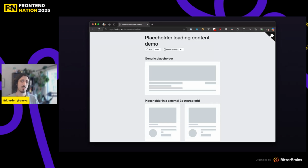Now, this is good when it's fast. If the placeholder stays there for maybe a second, that's fine. But over that, it kind of breaks the confidence of the user. I don't know if you are like me, but when I see a placeholder like this longer than 3 seconds, usually I freak out a little bit and I open the DevTools to see if there is any error, because maybe AdBlock blocked something and things do not work.